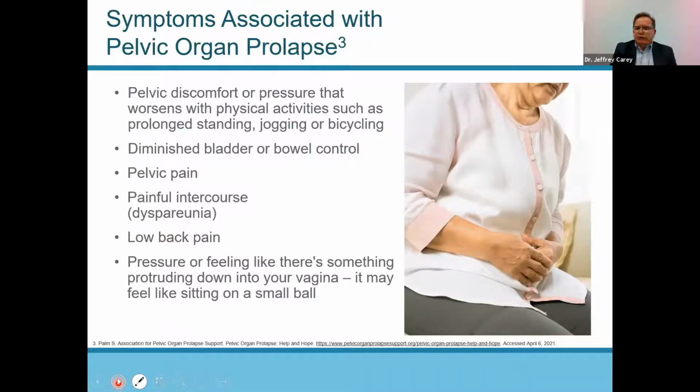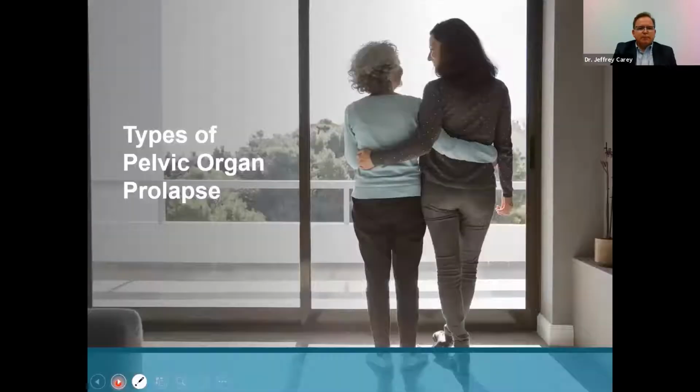Pain with intercourse definitely can occur as the organs prolapse into the vaginal cavity. They take away space, and that can promote discomfort when being sexually active. Sort of a low back pain or a dragging sensation is very typical. But the notation of feeling like you're sitting on a ball, and then sometimes it can literally be a ball that's protruding to the outside. So that can be very dramatic and obvious.